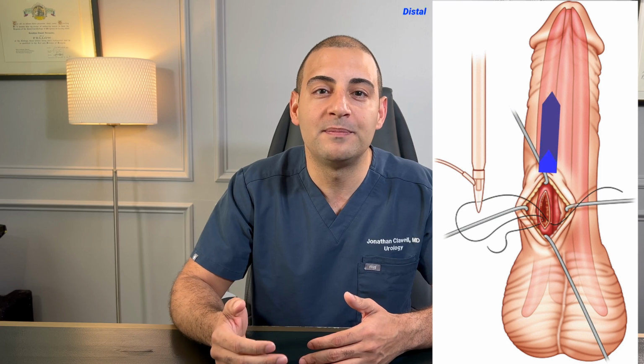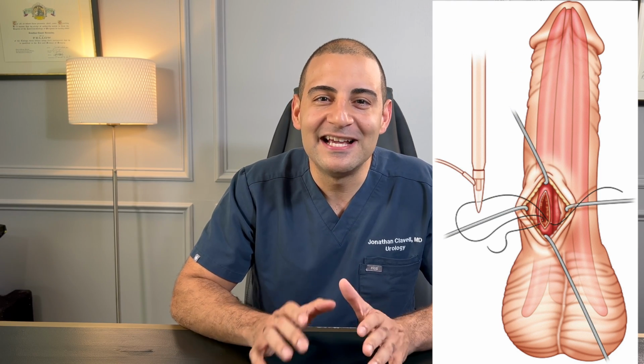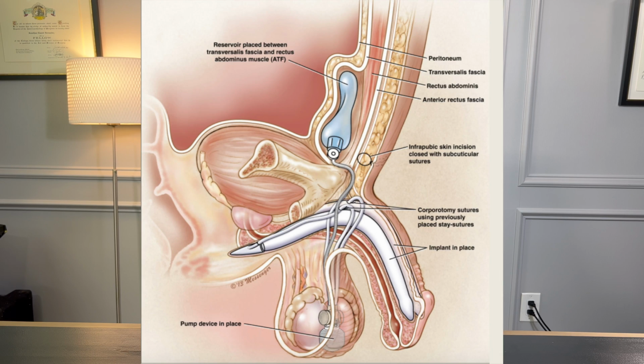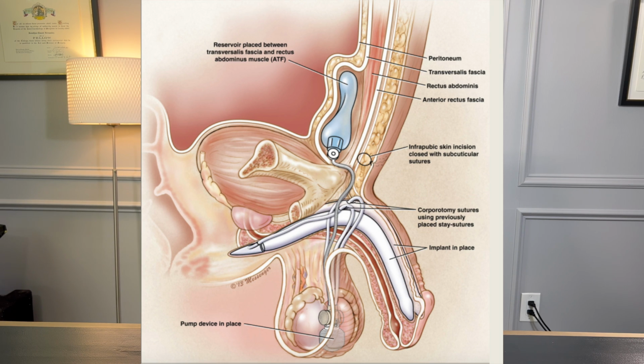We dissect the tissues until we are able to make our corporotomies. Once that opening is made, we measure all the way from the tip of the penis to deep down to your pubic bone. Let me try to explain in case you didn't understand this. As you can see in this picture, part of the penis is inside the body and part of it is outside of the body. When placing an implant, we need to occupy the entire length of that penis, or the patient will end up with a floppy glans.